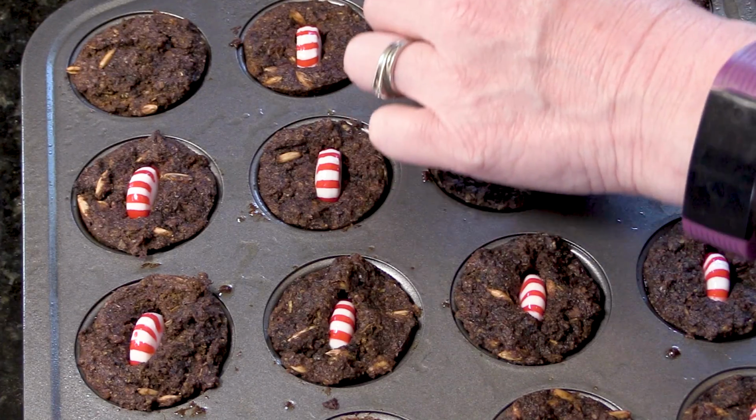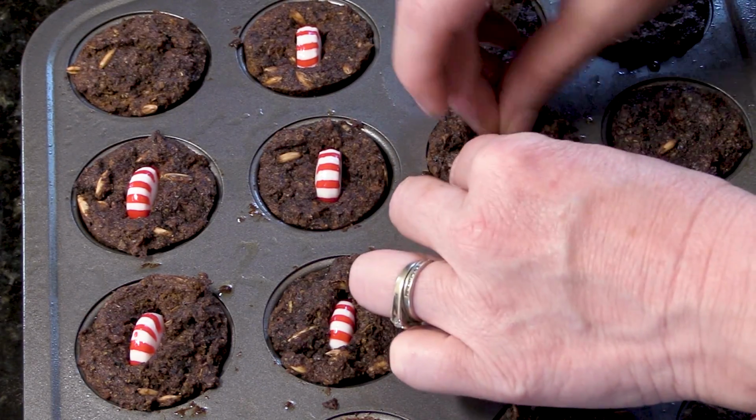And if you don't want to spend a lot of money on horse treats, or if you wanted to add an addition to your homemade horse treats, you can get a bag of peppermints.